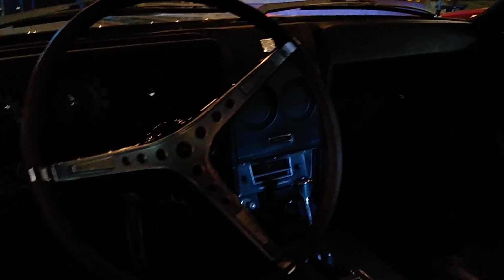Cool. But that's the interior. It's kind of dark, but it's all black. The console, it's got the Shift-Command, 3-speed automatic, they call it, in the middle. Factory air vents in the middle. Of course, it's got the 3-piece seat belt harness. The shoulder piece in the back is separate from the lap belts.